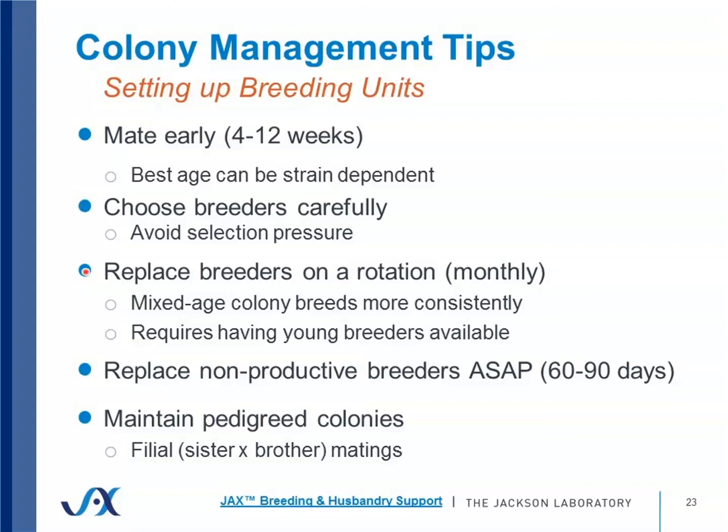To optimize the productivity of your breeding colony, breeders should be replaced on a regular rotation. As an example, let's say you have 6 mating pairs in your colony and a 6-month breeding rotation. Ideally, the breeder pairs in this colony should be a month apart in age, and every month the oldest breeder pair should be removed and replaced with a younger breeder pair.